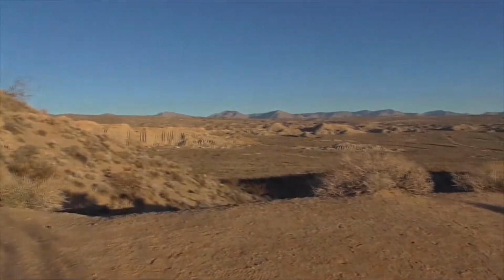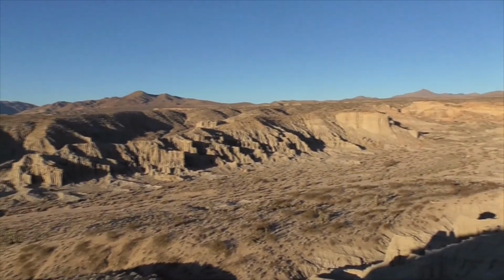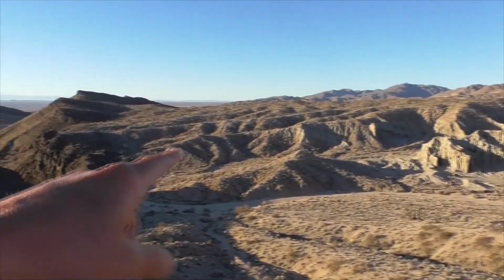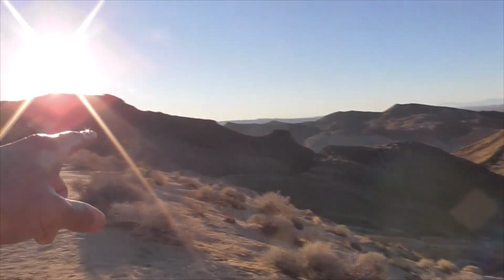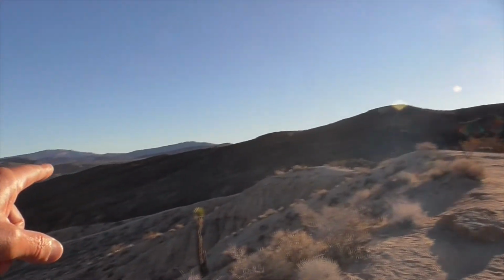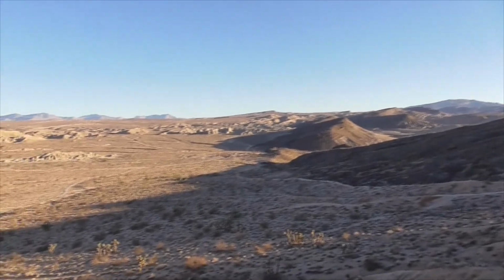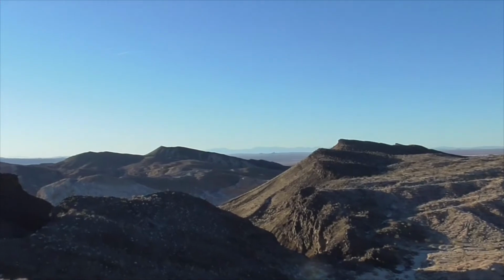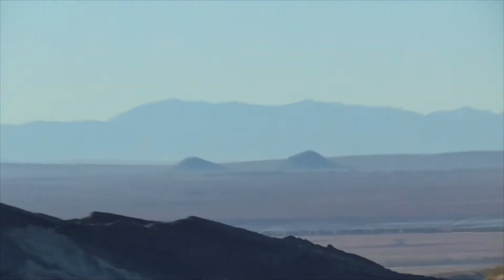Adventure awaits. So the erosion you see on the canyon walls here, this is all from wind and rain over thousands of years, carving away at the sand and the mud, and over here the basaltic lava flow from the cinder cones in the old volcanoes of Mojave Valley. Here we got some old cinder cones down by California City. You can see here.